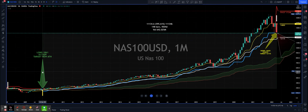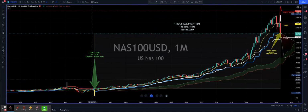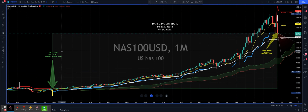So for the month charts, the story is pretty simple. The last big event that we had was the Lehman crash. And after the Lehman crash, we had a long signal right here at 1861 on the 1st of December 2009. And of course, at that point of time, we did not know what the target was. And of course, 12 years later, we hit a high of 16,771 in the month of December last year, last Christmas.